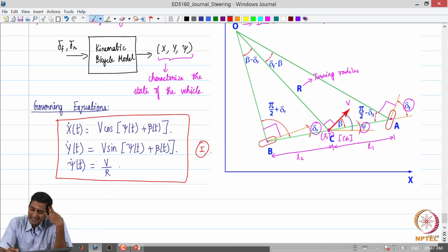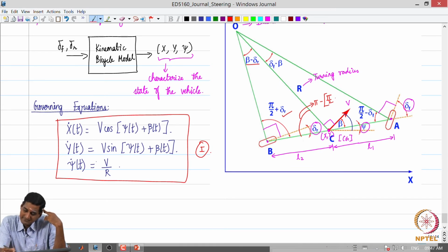So if this angle is delta r, we already know why this is pi by 2 plus delta r, right, because this is the total angle. If this angle is pi by 2 plus delta r, how come this angle is beta minus delta r? That is because this angle will now be pi minus pi by 2, correct, plus beta, right. So then if you use that the sum of the three angles of a triangle is pi radians or 180 degrees, you will immediately get that this angle is beta minus delta r. Similarly if you look at this angle, this is going to be delta f minus beta. Why? Because we already know this is pi by 2 minus delta f, that is pretty easy to figure out.